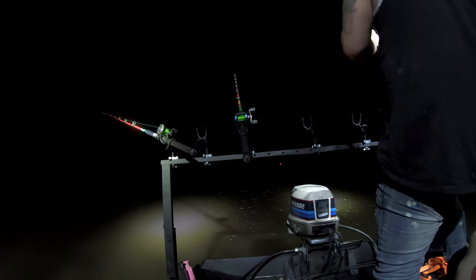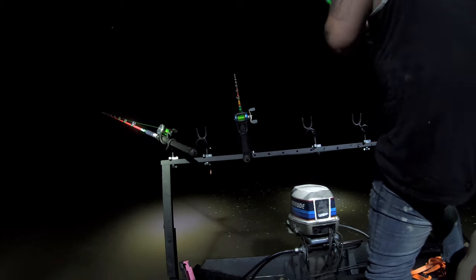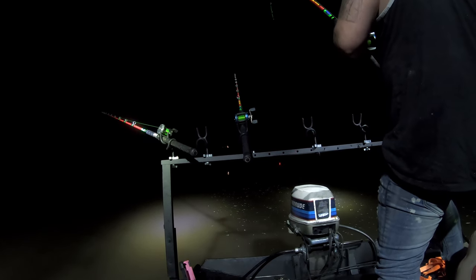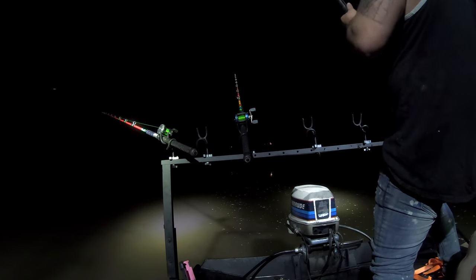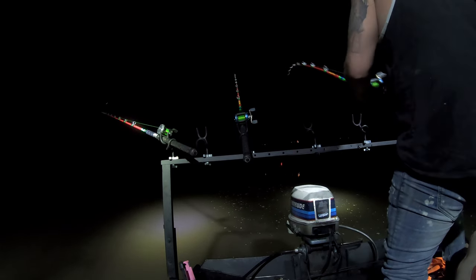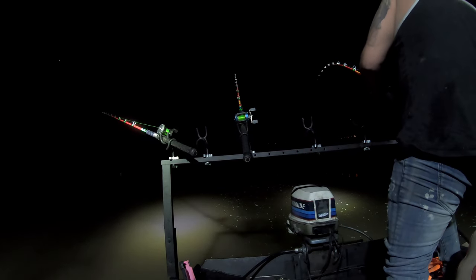So this fish actually woke me up. He was burning drag to wake me up and then he kind of stopped. So I don't know how long he was actually pulling on my string. I'm not sure how long he was actually hooked before he woke me up, but you know, he's an awesome fish.